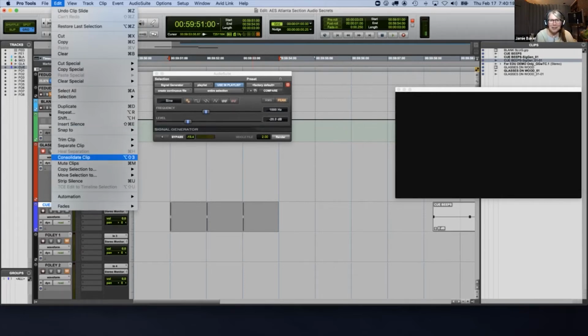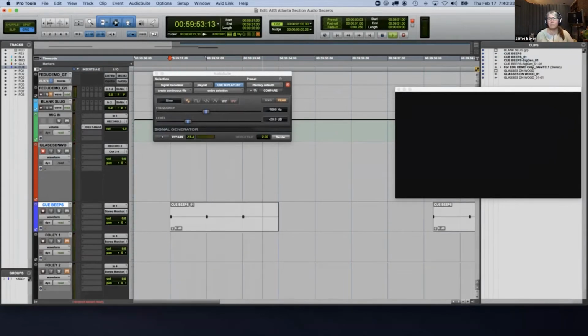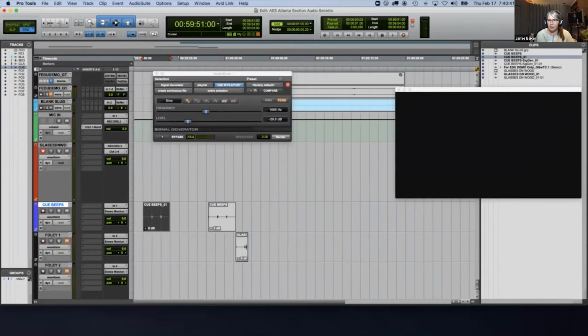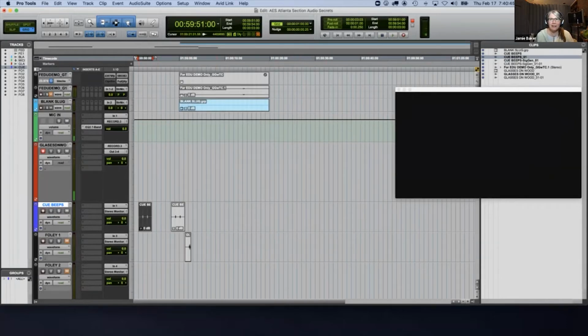What is it to consolidate a clip? And then I give them some strange options, and it's Shift Option 3. Anyway, consolidate clip. Now I have a clip, cue beeps, ready to go. So you can save those and import them into any session you want. Just have some beeps for any sort of post-production sync you're doing. And I think that's everything I was going to show you today.